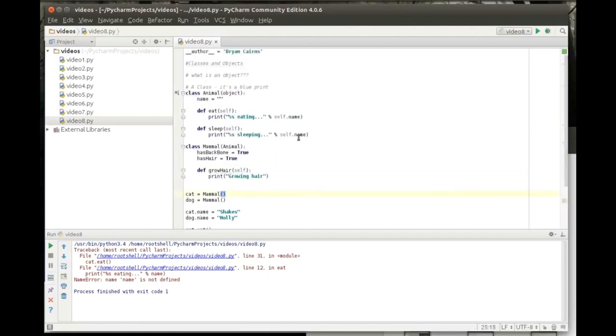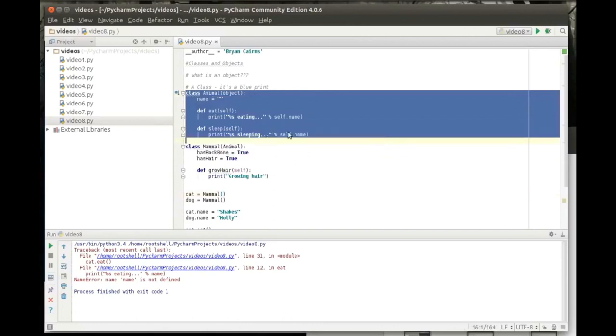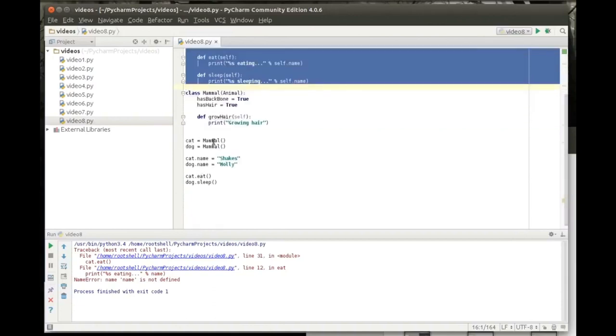Now, you may be asking the question, well, if it's in the same scope, why do you have to use self.name? Python does that to protect itself. When you have a lot of objects floating in memory, you need to know where they go and where they belong. So that's something you just need to bear in mind.